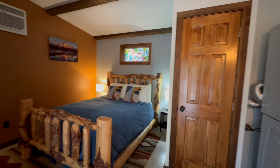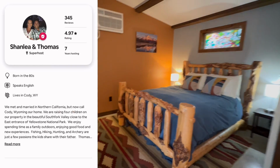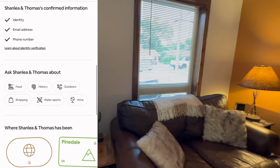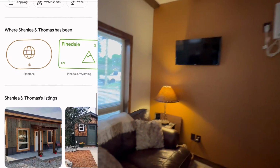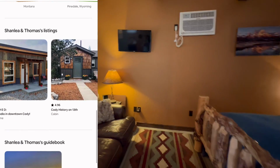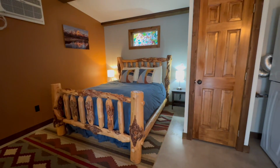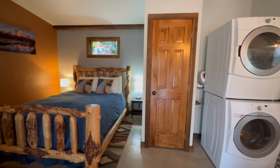We found this cute little shed on Airbnb, and the owners of the shed also have another property next door, but that was already reserved by a family, I think. Immediately upon entering, you could already see that it had a rustic contemporary feel, and it was really clean, which we really appreciated.